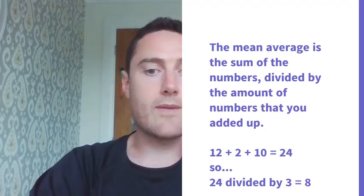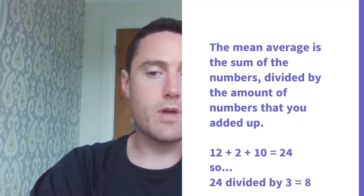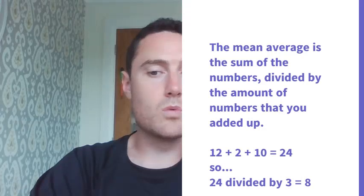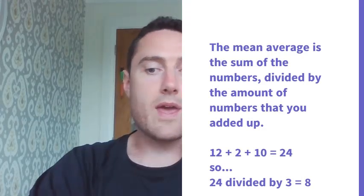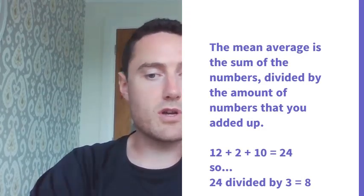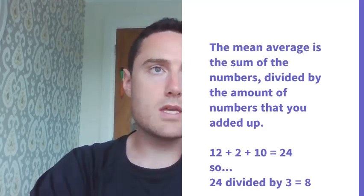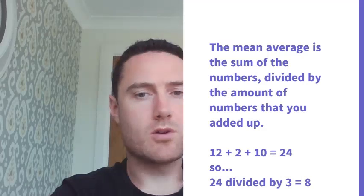So I'm going to calculate the sum, which means the total when you add them, the sum of 12, 2 and 10, which is equal to 24. And then because I added up 3 numbers, I need to divide 24 by 3. So 24 divided by 3 is 8. So the answer for this puzzle is 8.